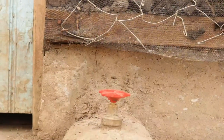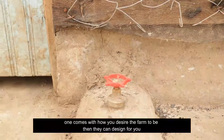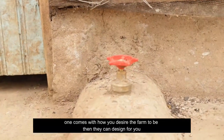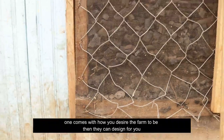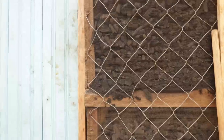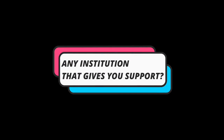I'll just come up with the structure, how it looks like, and then he will put it into action. Yeah. So, you guys being young farmers, are you part of some agricultural circle, or how does the Kenyan government support you, in short?